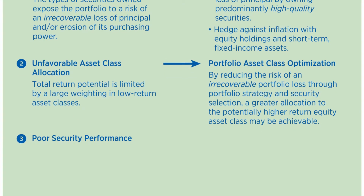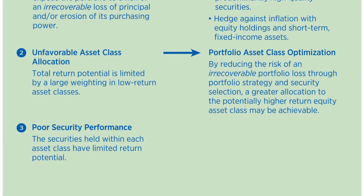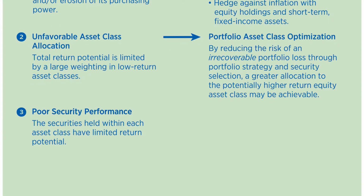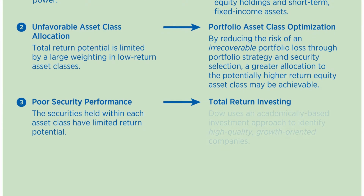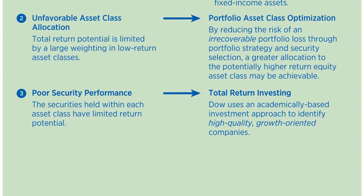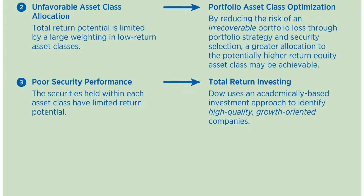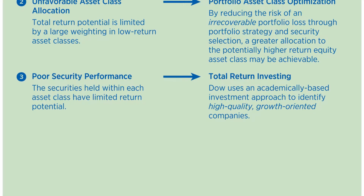Poor security performance is our third concern. From a return potential, a high-quality security does not necessarily hold the same promise as a growth stock. Many high-quality companies offer only limited returns for investors. To overcome this hurdle, Dow Wealth Management utilizes an academically-based investment approach to identify securities that are both high-quality and growth-oriented. That unique nexus of quality and growth underpins our portfolio management strategy.